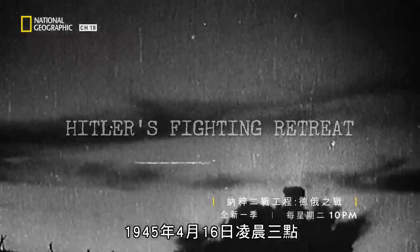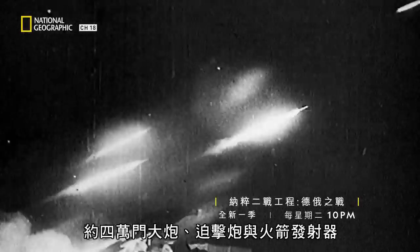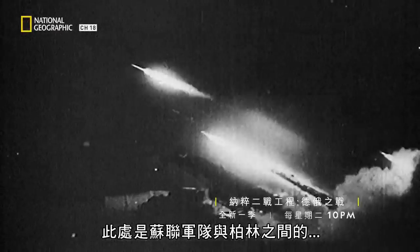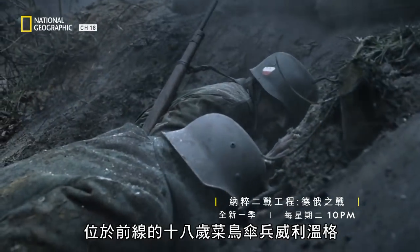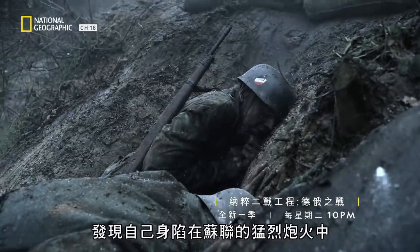At 3 a.m. on the 16th of April 1945, one of the largest concentrated artillery barrages in world history begins. Around 40,000 guns, mortars, and Soviet rockets rain down on the Nazis at Zilo Heights in eastern Germany, one of the last defensive positions between the Russians and Berlin. On the front line, 18-year-old rookie paratrooper Willy Wenger finds himself in the middle of the Soviet onslaught.